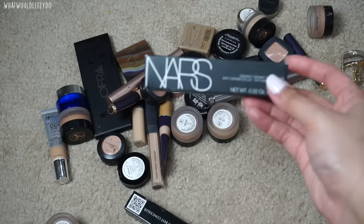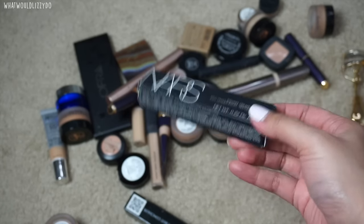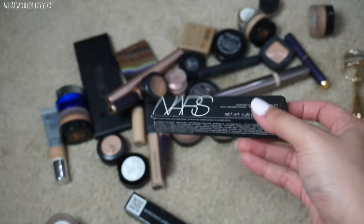Here's a NARS Creamy Concealer. I got a backup when I was obsessed with it, and now I haven't really been using it, but I'm definitely obviously going to keep this because this is brand new.